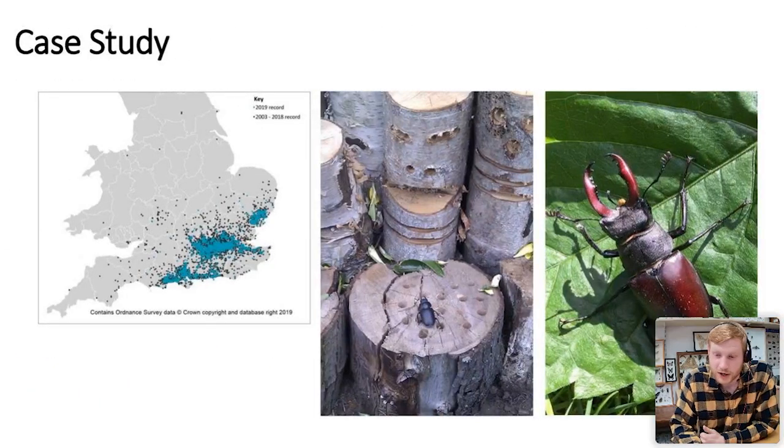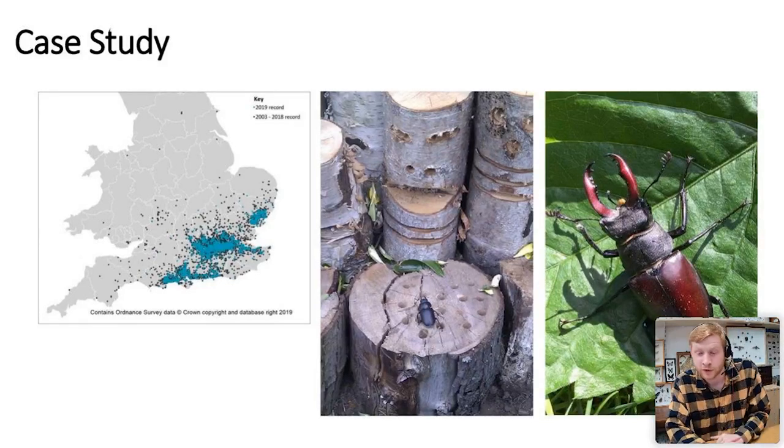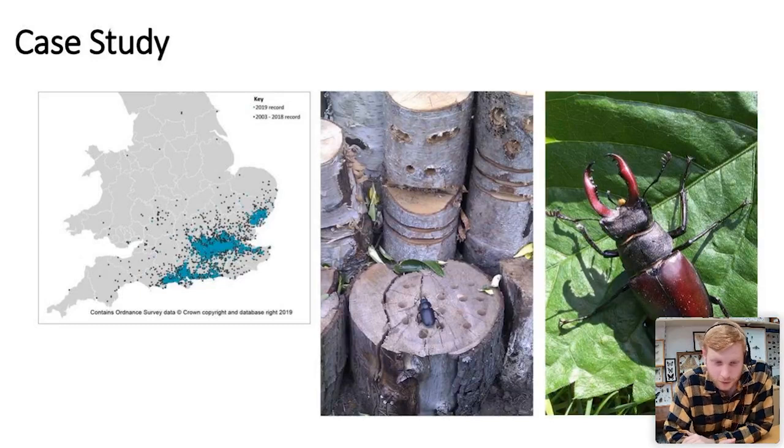So, a really nice case study on this and a great example of the decline of beetle populations is that of our most iconic beetle here in the UK, and that's the stag beetle. You may notice that you haven't seen as many of these in recent years as you might have done. What the map on the left is showing you, whilst it's a bit small, is that not only is the number of stag beetles declining, but also the range is declining. Their territory is falling in upon itself towards the southeast. So why is this happening? Well, stag beetles are a specialist species, and the resource that they require is deadwood.